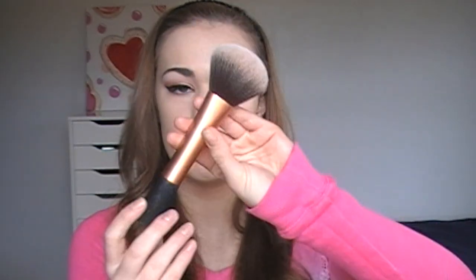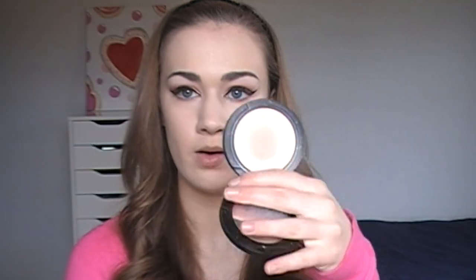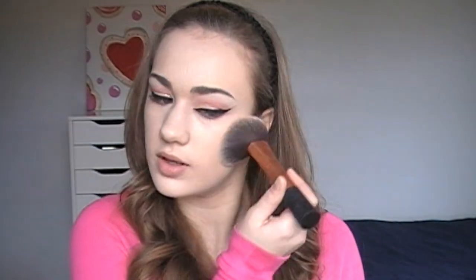Alright, so now I'm just going to take this large powder brush, which is from Real Techniques, and then my Sonia Kashuk face setting powder. Just get this all over my brush, and then I'm just going to set my entire face.